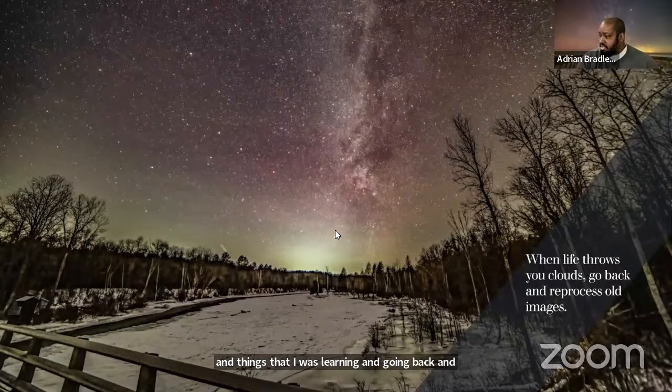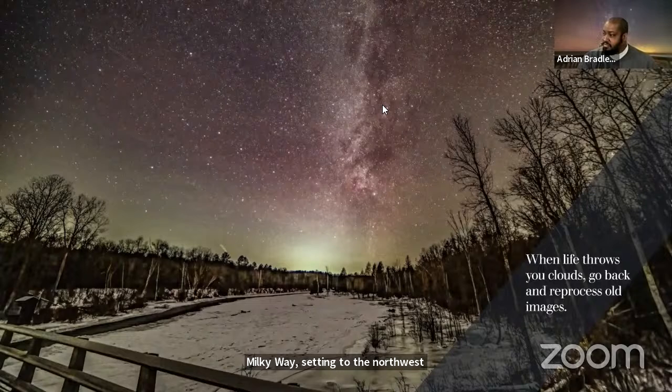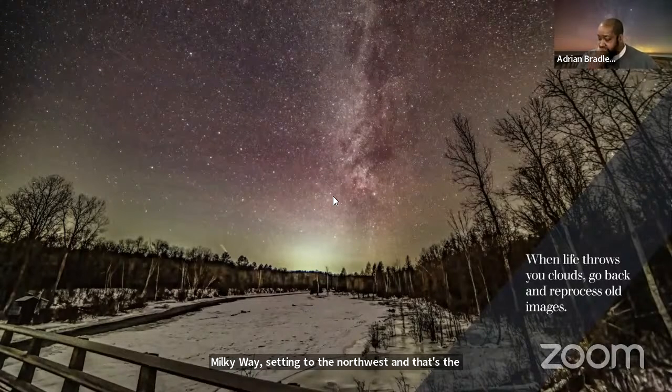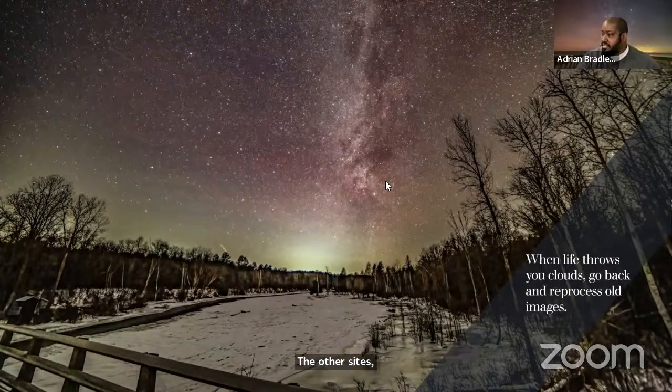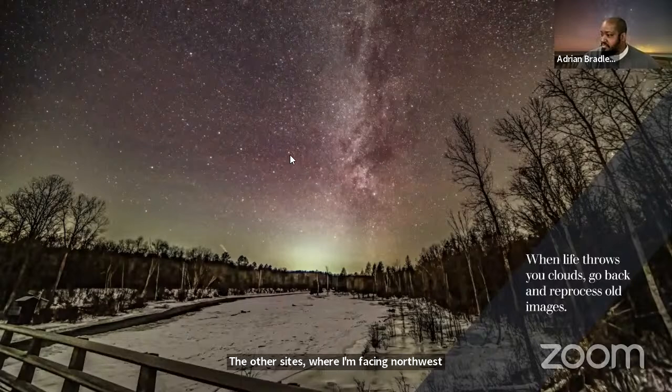Here's the Cygnus region of the Milky Way setting to the northwest. And that's the region that I want to try and capture at some of those other sites where I'm facing northwest. I want to see this region.